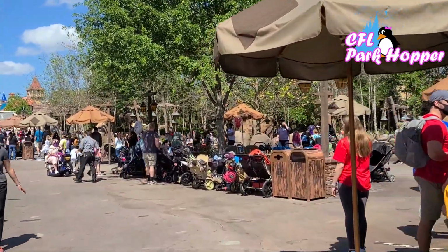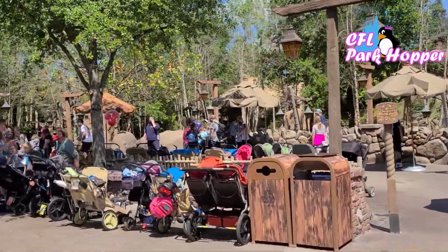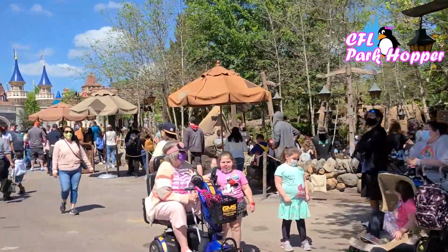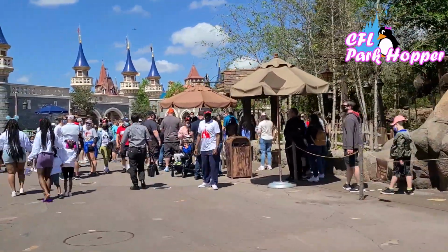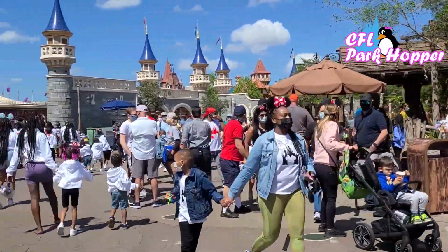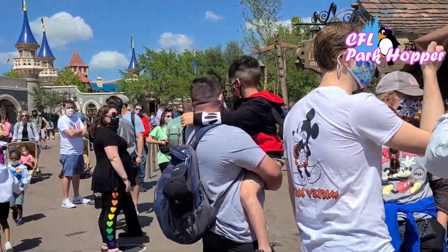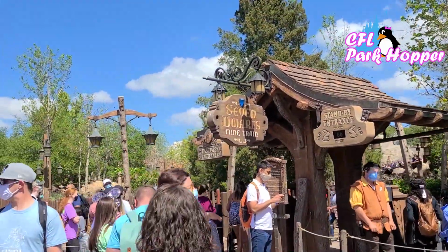So my suggestion to you, this line is always going to be long. It's the longest line in the park. Unless this is like the only thing that your family wants to do for sure, I would not waste my time on this first. Because most of the other rides are going to be like walk on first thing in the morning. And so if you maximize your time riding multiple things while they're walk on, you're going to get a lot more done than waiting for one thing for an hour. And then I would come and just do this in the afternoon when you're going to have to wait. So it is a 60-minute wait right now at noon.